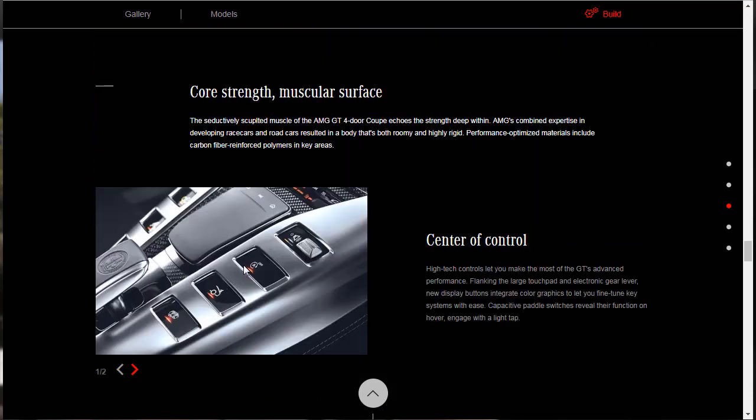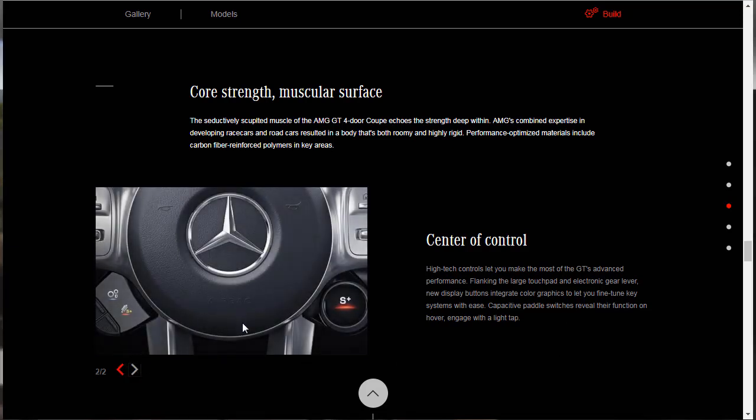Here they're showing that center stack that looks really, it's got a lot going on there. It says high-tech controls let you make the most of the GT's advanced performance, flanking the large touchpad and electronic gear lever. New display buttons integrate color graphics to let you fine-tune key systems with ease. What other photo do they have here? Yeah, and this is just showing the steering wheel that's got all these multi-function buttons on it.